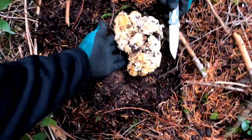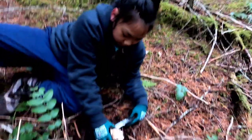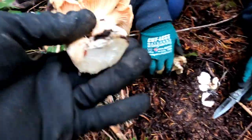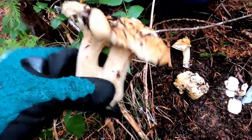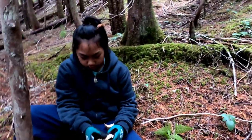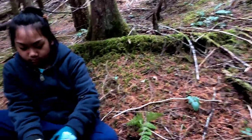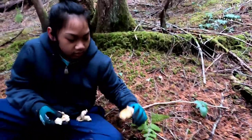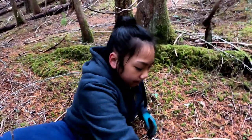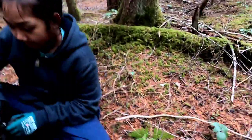Now, put your knife on the bottom here and then cut it. Okay. Pretty nice, huh? Real beauty there. Clean those tops off. Tough boy, this guy. Pretty tough. This one here. Okay, ready for the next one?